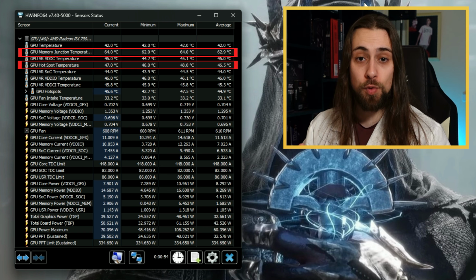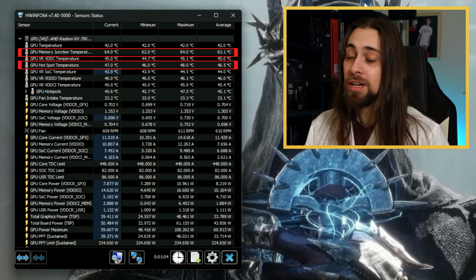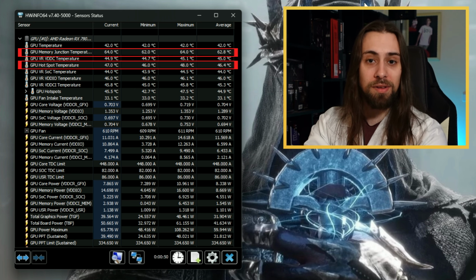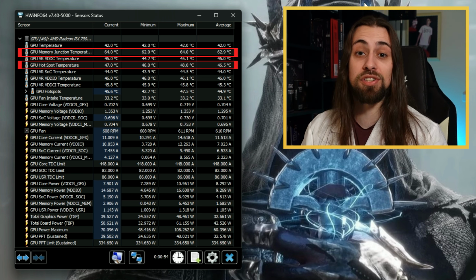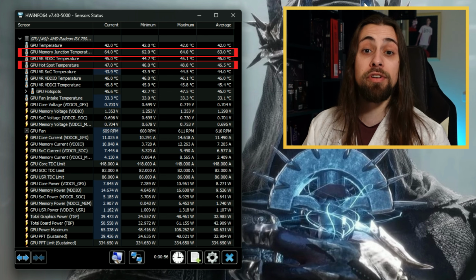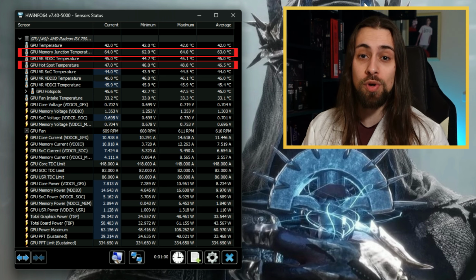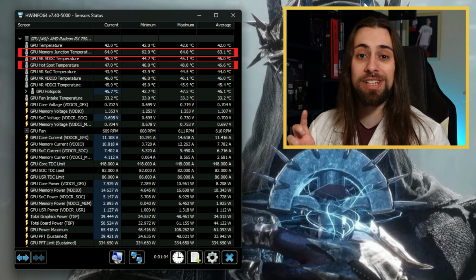Because although, for example, your core temperatures might be, let's say, 65 or 70 degrees because you didn't give that information, although your core temperatures might be low, it doesn't mean that your junction, which is basically the hotspot temperatures, aren't low as well, or that your VRAM temperatures are low as well. So if you see your VRAM temperatures, let's say, at 110 degrees, then you know that the issue of the fan spinning so much is because the GPU is actually trying to cool off your VRAM and not the GPU core per se, okay?